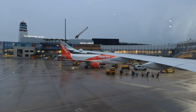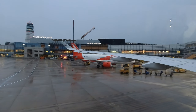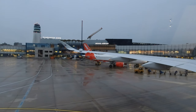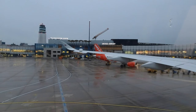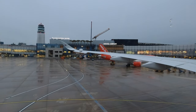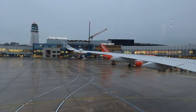In the unlikely event of an emergency landing, please adopt the brace position as shown on the screen. If you are seated in a forward-facing premium seat, please adopt the brace position as shown in the picture. If facing the rear of the aircraft, please adopt the brace position as shown in the picture.